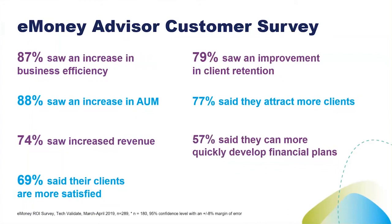69% said their clients are more satisfied because of eMoney, and 79% said that they've seen an improvement in client retention. 77% said they attract more new clients, and finally, 57% said they can more quickly develop financial plans. And we know that that is really, really key here. So the ROI story is clear. The right technology increases efficiency, improves the client experience, and directly leads to higher AUM and revenues, just like we were talking about at the very beginning of this session.